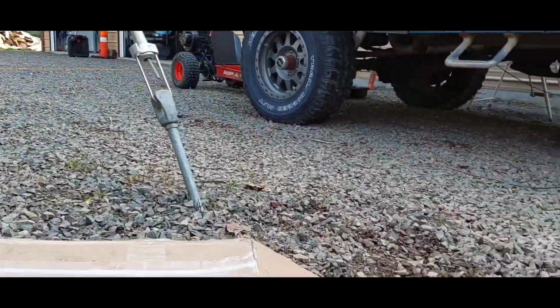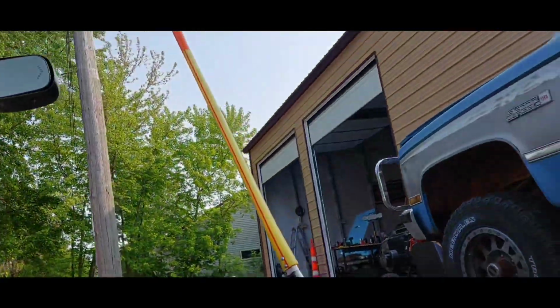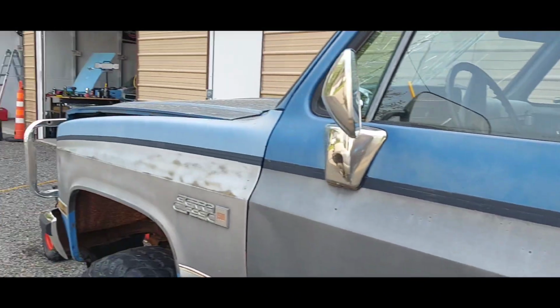I gotta get under here. There, yeah. So, yeah. That was at least easy to find.